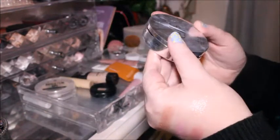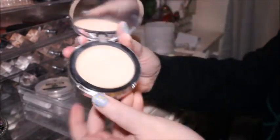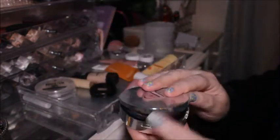This e.l.f. Sheer Tint Finishing Powder. I have hit a slight baby pan on it, look there. I don't know if you can see it, but there's a slight baby pan there. That can go back. The Essence All About Matte can go back as well. It's been in a couple of weeks now, so that can go back.